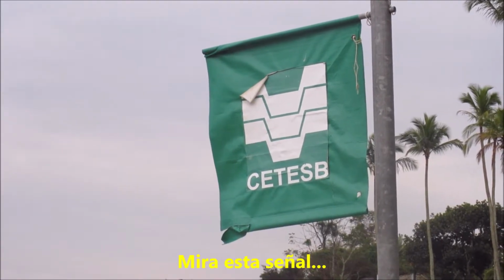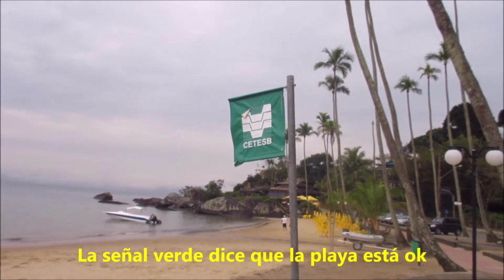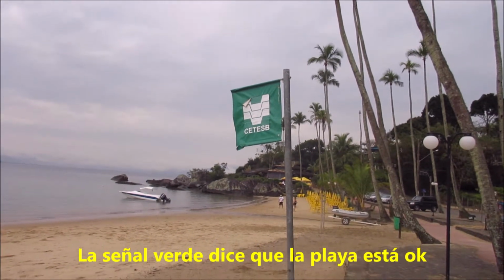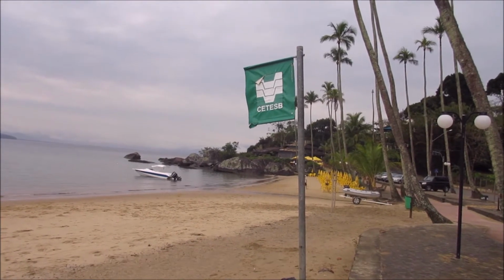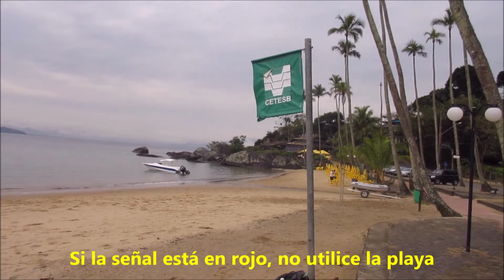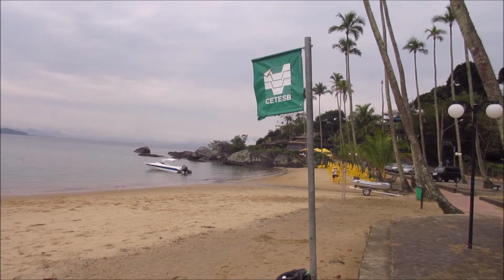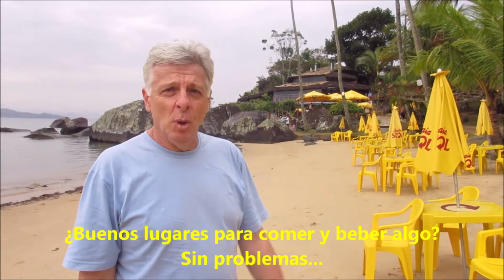Look at this sign, this green sign. It means that the beach is okay. If it is in red, don't use the beach. Good place to drink or eat something, no problem.